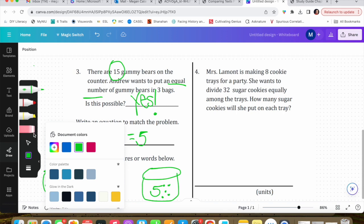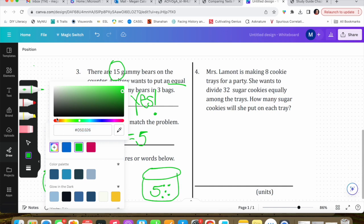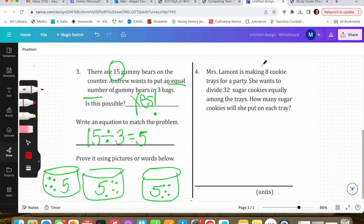Moving on to number 4, let's choose our next color. Let's do a red for this one. Mrs. Lamont is making 8 cookie trays. Yum, 8 cookie trays. My mouth is watering. For a party, she wants to divide 32 sugar cookies equally among the trays. How many sugar cookies will she put on each tray? So she's making 8 cookie trays for a party. She wants to divide the 32 sugar cookies equally among the trays. How many sugar cookies will she put on each?